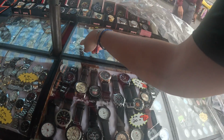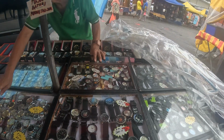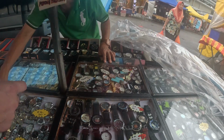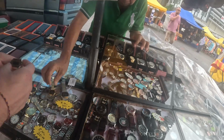There's more Casios over here. Is that a Casio? Yes, Casio. But this one here, waterproof? No waterproof. This one's waterproof. This one no. It's ringgit. No waterproof. This one 35. So, waterproof, 35. Is this fixed price? Yes, fixed price.